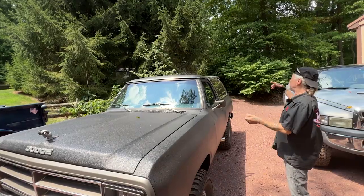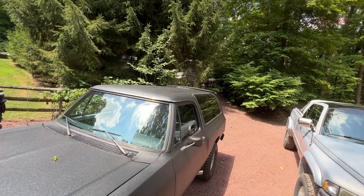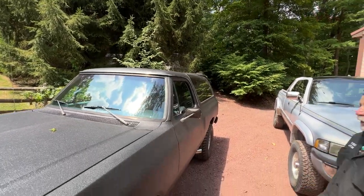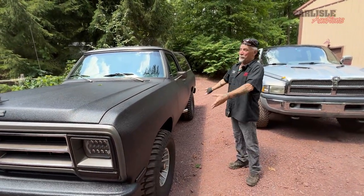If you even look at the wing, that's a 70, obviously, off an E-body. And runs right down the pillar. The lines are just perfect. This is the one that everybody my age dreamed of back as a kid.